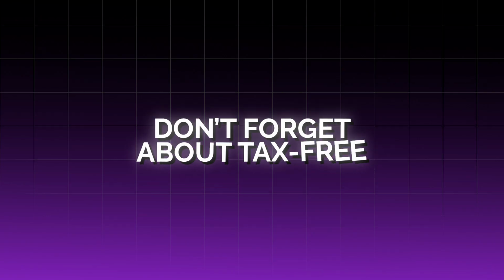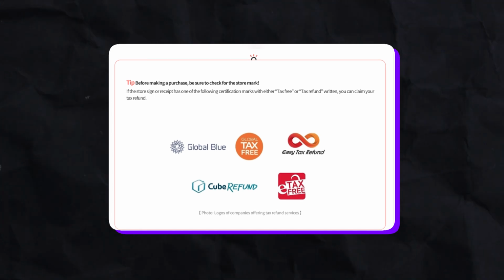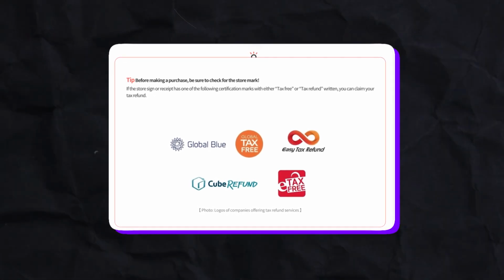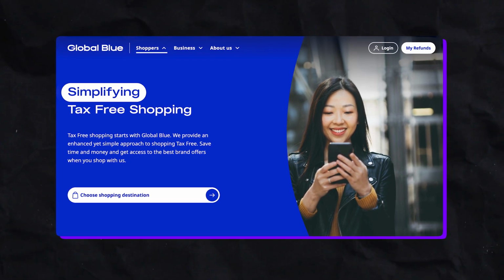The final tip I have on this list is don't forget about tax-free options. So a lot of countries offer to take the tax off your goods, though there are regulations depending on the country and the category of the goods. But if you're buying a lot of souvenirs and expensive items, why pay the tax? You don't live in the country, and definitely take advantage of that. You'd usually need to show your passport when purchasing the item, and then you get the tax back when you go to the airport and show your receipts.